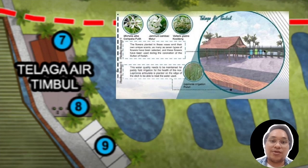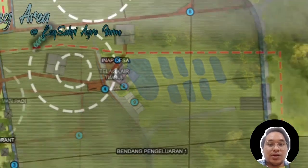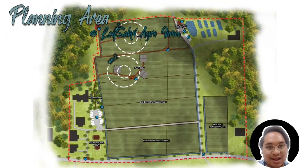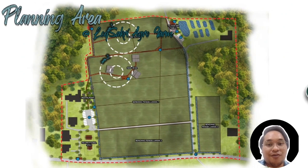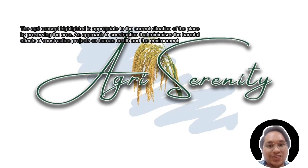On the part of the dish near the paddy field, Lipronia irrigation has been planted. This is because this plant is able to treat polluted water. As a result of the design of this area, the concept of agri-sanity has been referred to, which agri means appropriate to the current situation of the place by preserving the area.